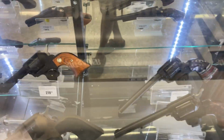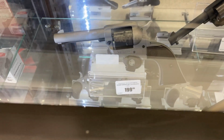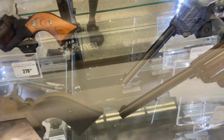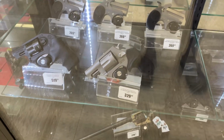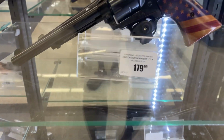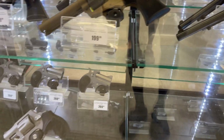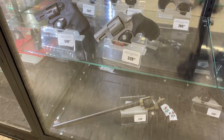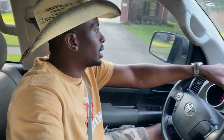Well, we're still here in San Marcos in this Academy. Everybody's been telling me I need to get a revolver. So go down in the comments and let me know which revolver you guys think I should get. Pretty sweet ones here. I hadn't seen this one before, but I kind of like this Heritage Rough Rider. It's kind of sweet. Anyway, like I said, you guys go down in the comment section. Let me know which revolver you guys think I should get. All right, guys.